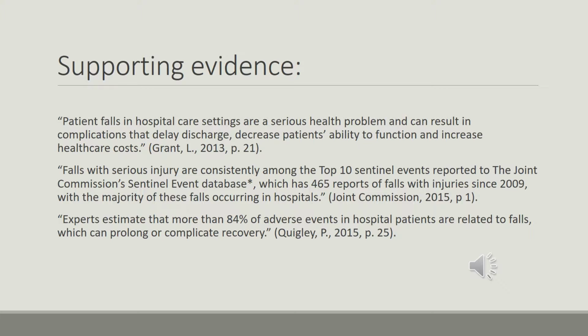Supporting evidence. Patient falls in hospital care settings are a serious health problem and can result in complications that delay discharge, decrease patients' ability to function, and increase healthcare costs. Falls with serious injury are consistently among the top 10 sentinel events reported to the Joint Commission's Sentinel Event Database, which has 465 reports of falls with injuries since 2009, with the majority of these falls occurring in hospitals. Experts estimate that more than 84% of adverse events in hospital patients are related to falls, which can prolong or complicate recovery.